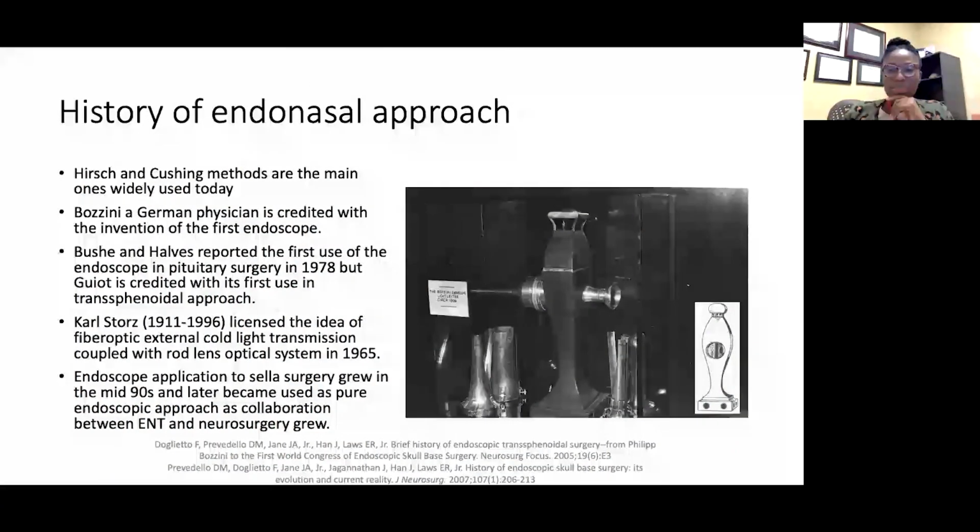This is the first endoscope over here. So as we talked about, it started with the microscope and then the endoscope was introduced. This was the very first endoscope. Bozzini, a German physician, is essentially credited with the invention of the first endoscope. And then Bush and Hobbs reported the first use of endoscope in pituitary surgery in 1978, although Gear is credited with using it for the transsphenoidal approach in particular.